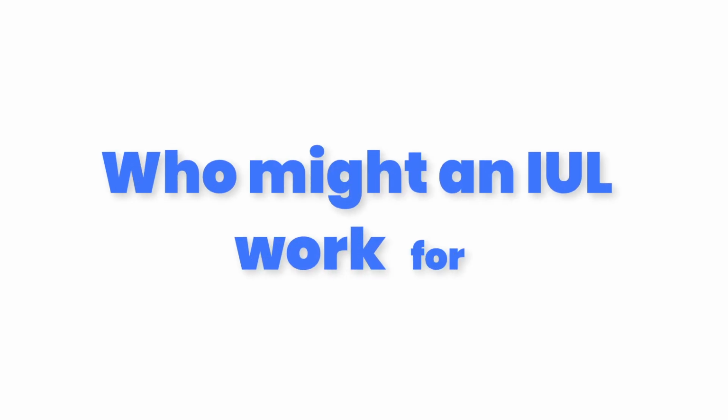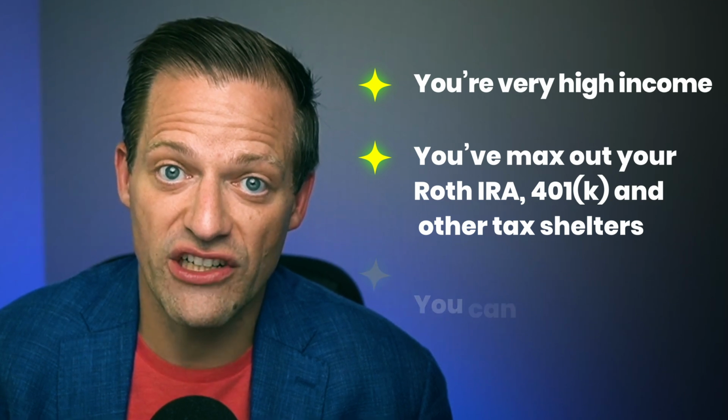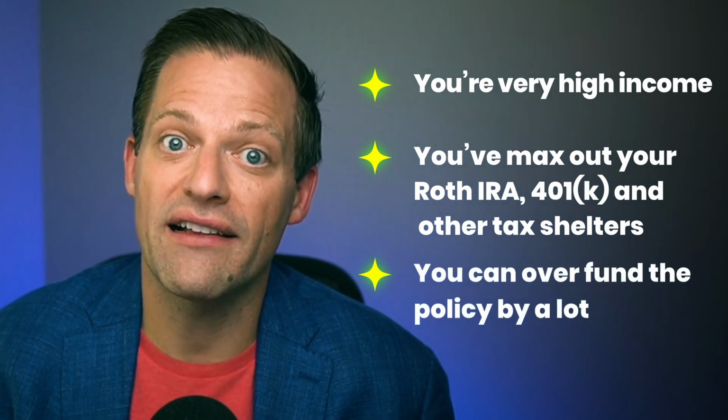Who might an IUL work for? Now, let's be fair. There are a few scenarios where an IUL could work. For example, you're very high income, you've maxed out your Roth IRA, 401k, and other tax shelters, and you can overfund the policy by a lot. But for the average middle-class family, it's usually a bad deal sold as a magical solution.